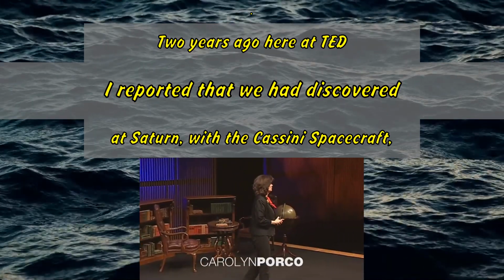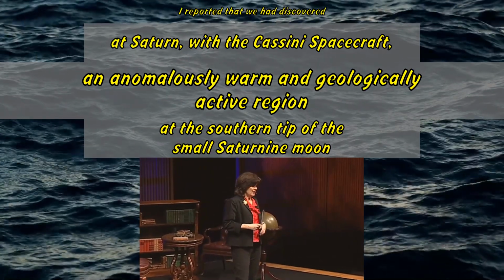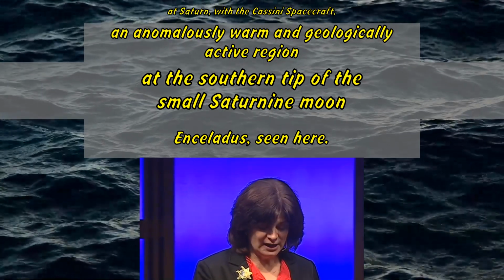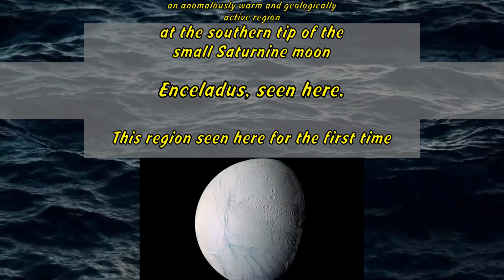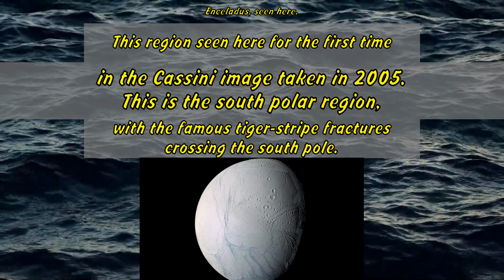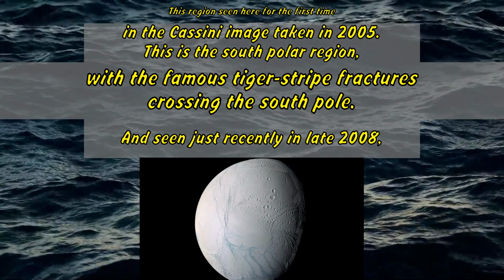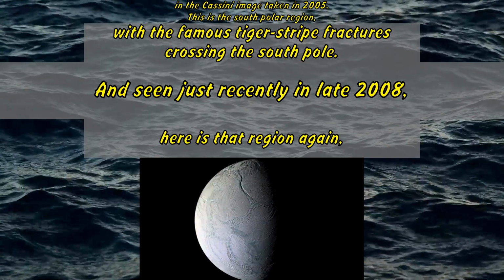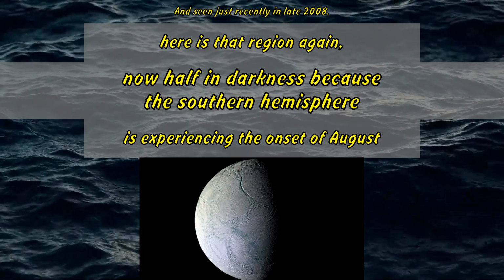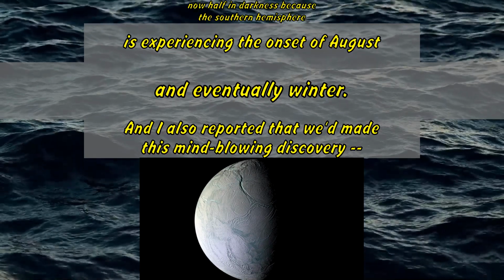Two years ago, here at TED, I reported that we had discovered at Saturn with the Cassini spacecraft an anomalously warm and geologically active region at the southern tip of the small Saturnian moon Enceladus, seen here, this region seen here for the first time in a Cassini image taken in 2005. This is the South Polar region with the famous tiger stripe fractures crossing the South Pole, and seen just recently in late 2008. Here is that region again, now half in darkness because the southern hemisphere is experiencing the onset of autumn and eventually winter.